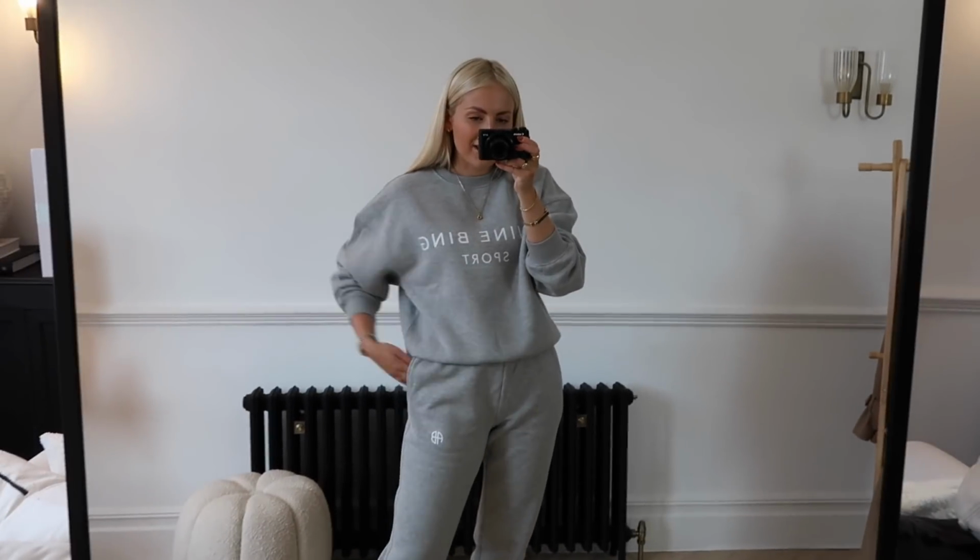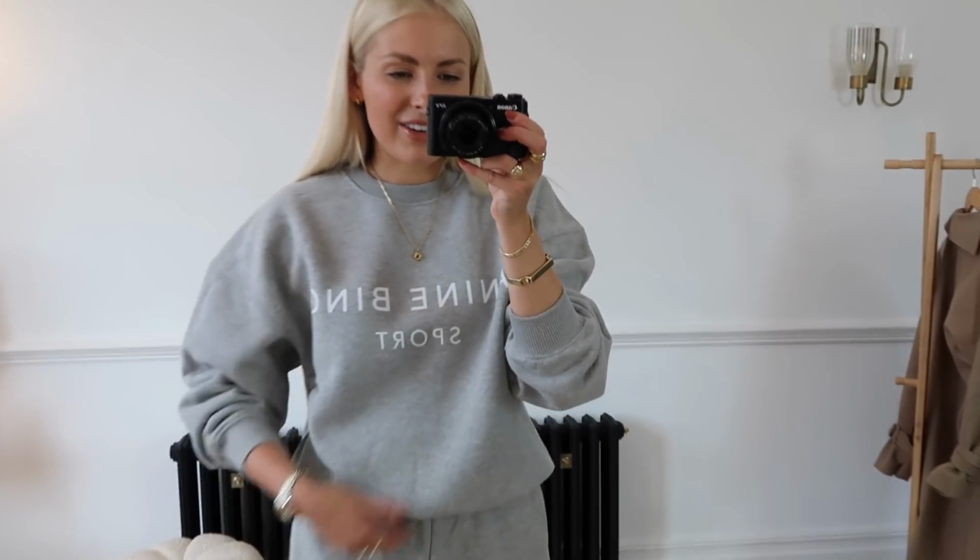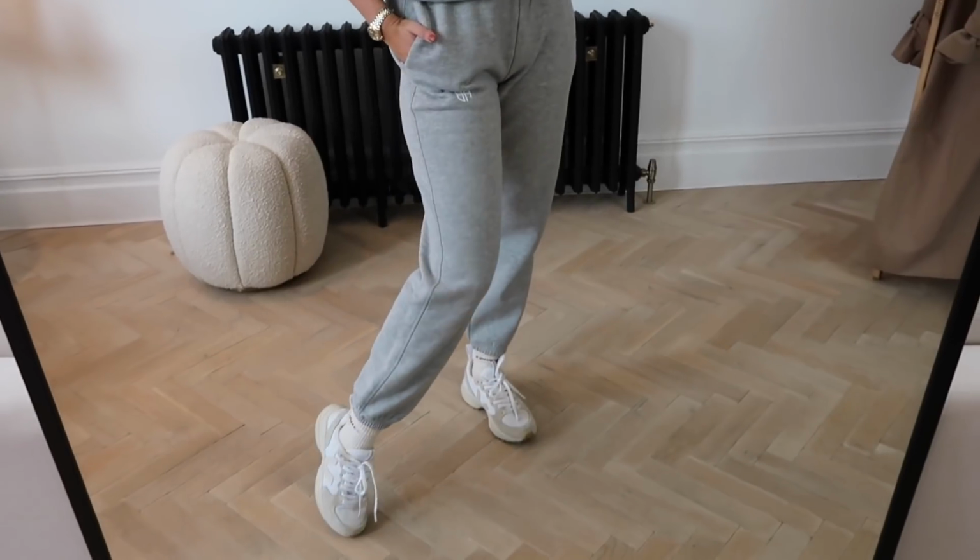And yeah, I really like this jogger set. I think it's so, so nice. So I can totally see why loads of people are obsessed with it. And now I'm thinking that I need more colours because I really do live in these jogger sets as we go into autumn, winter. So yeah, I am so, so thrilled with this.